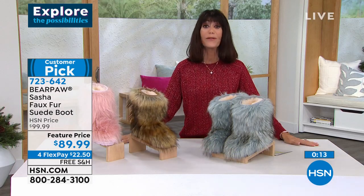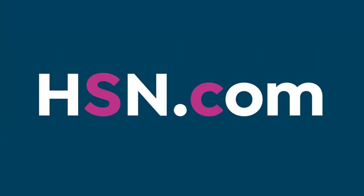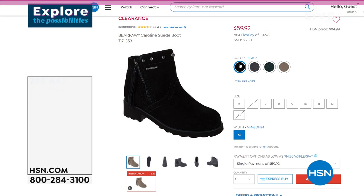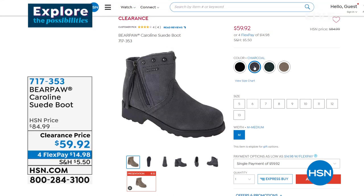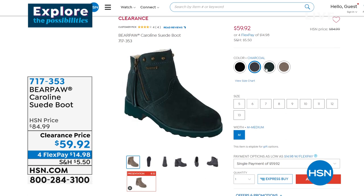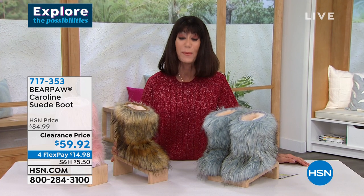So stay here. We have to remind you of Carolina. Carolina, very popular in this hour. And again, fashion forward with that zipper pull that is all suede, and then all of those studs that you can see. Customer pick at $84.99 today. $59.92 is your price there, and four flex pay payments as well.